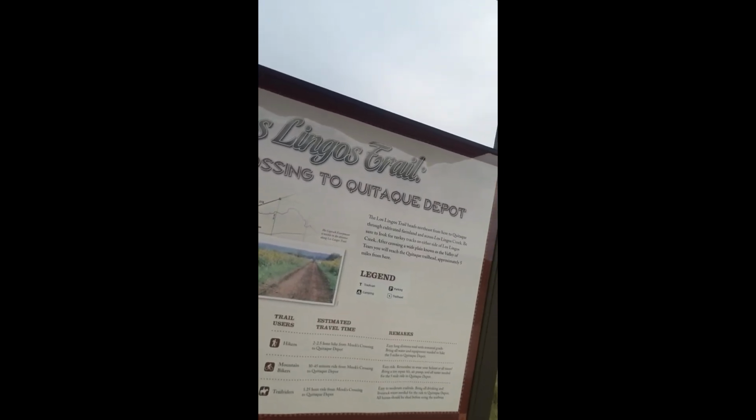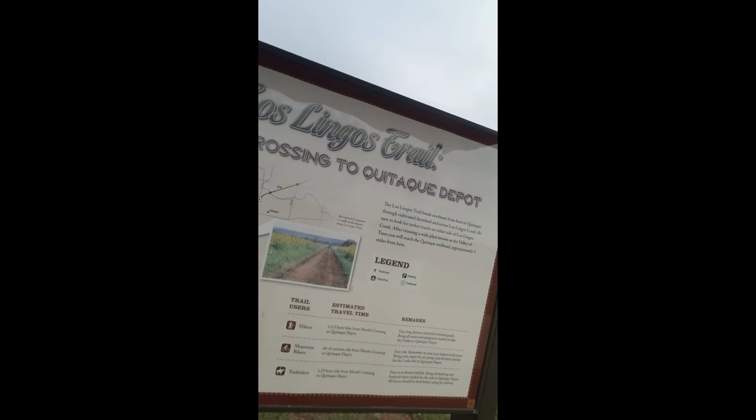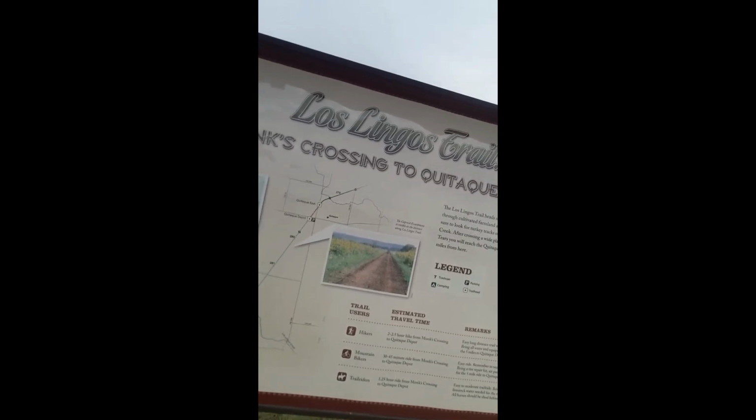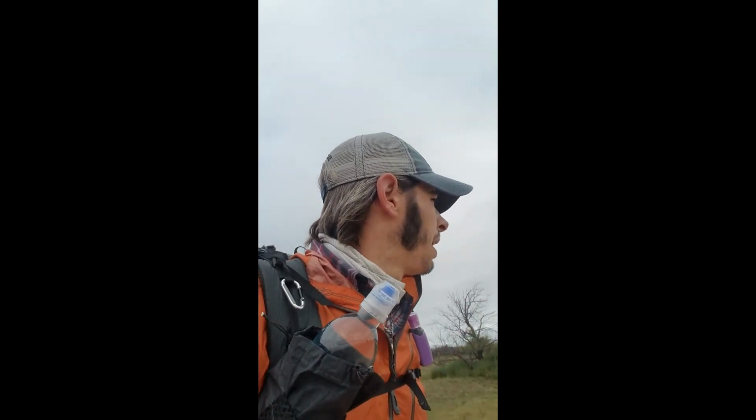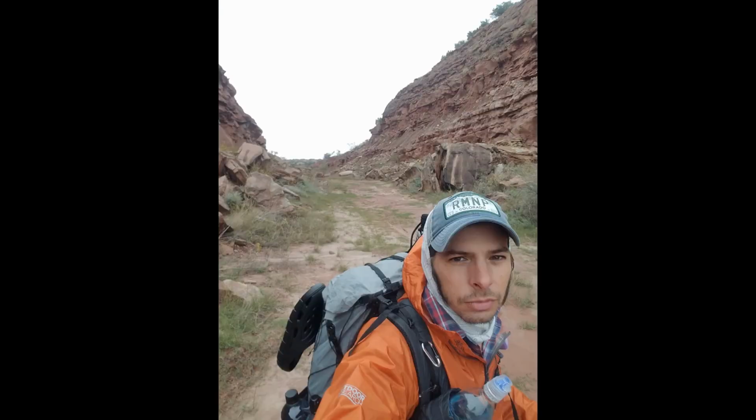Here's a map, if y'all can see it. Kind of shows you what's going on there. And we're about to venture on to the Los Lingos Trail, which is 5 miles into Kennequay, and we're gonna get us some town food, baby. Wow, that looks like a hardcore bridge we're about to see here in a minute. But yeah, we did it. 17 miles, Monk's Crossing done.